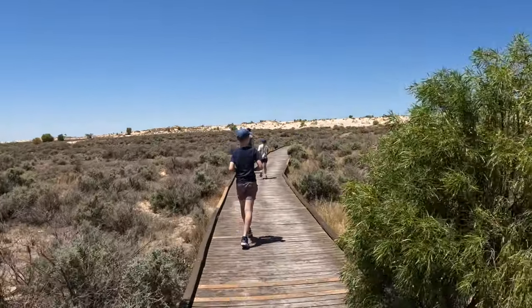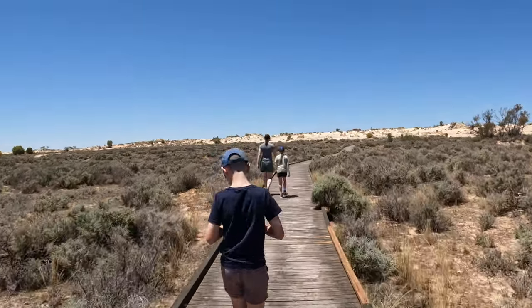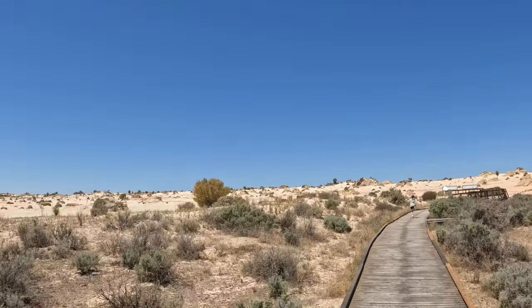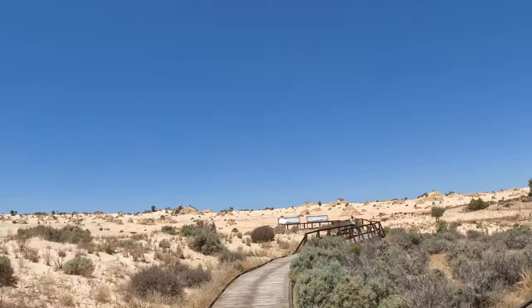Here we are walking out to the Walls of China in the Mungo National Park. We're going along the boardwalk here. This is our first major stop off along the loop route.